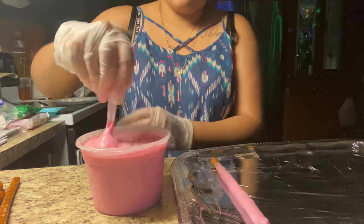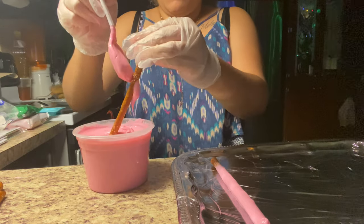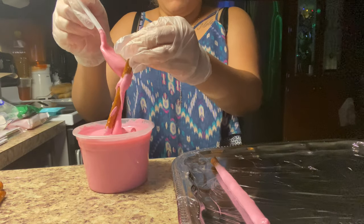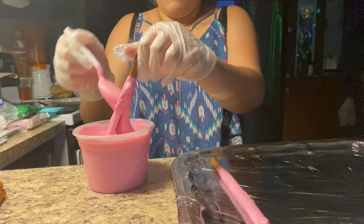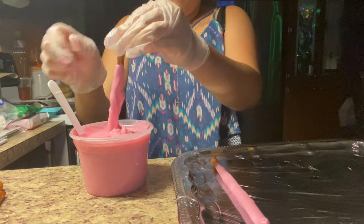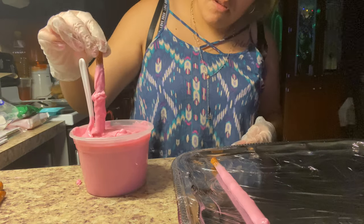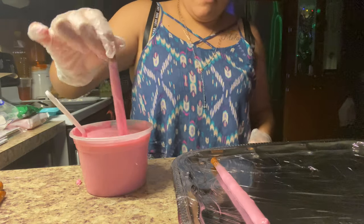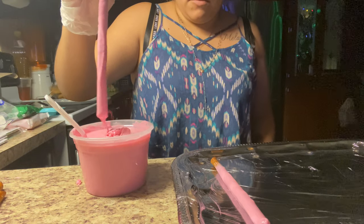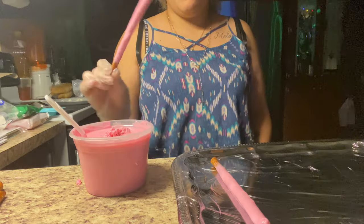Once I finished dipping them, I'm just gonna place them on a tray, but I actually covered the tray with plastic wrap. Always cover your items, your dishes and everything, with plastic wrap before placing a chocolate covered treat. Otherwise, at the moment of taking it off the pan, it's going to break, or it's gonna get stuck to the pan or whatever you're using, and everything's gonna go wrong.